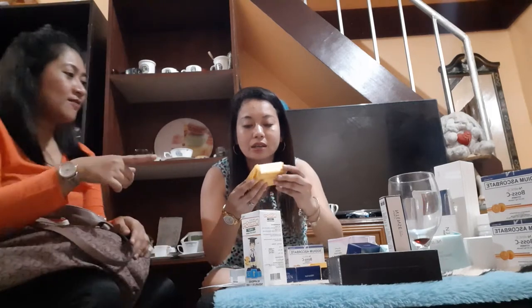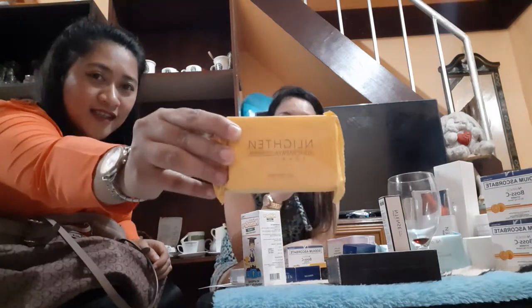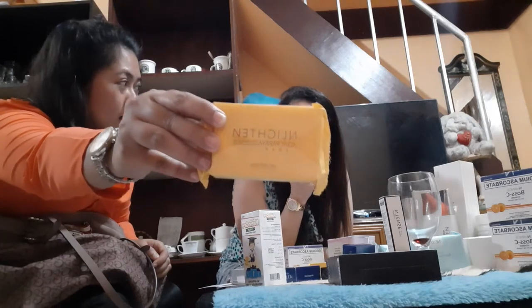Okay, so what is this for? Introduce this one to them. Yes. This is the Enlightened Kojic Papaya Glutathione Soap.